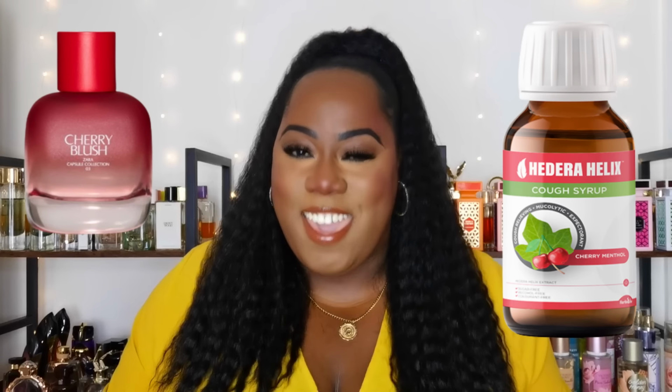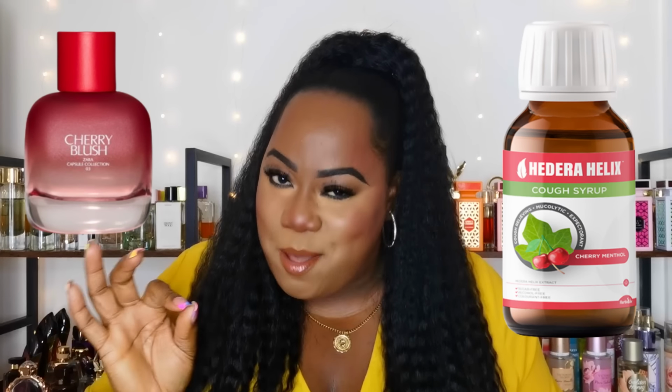So my lovelies, I'm gonna kick things off with Cherry Blush. The opening for this fragrance, yeah, it's a burst of juicy red fruits. There's a sweetness coming from the ripe raspberries, there's a tart freshness coming from the strawberries, and there's a tangy allure coming from the red currants. All those notes combined provide this freshness in the fragrance, and for the cherry note, I'm not gonna lie, in here, it's giving me slightly medicinal. Yeah, the cherry in here, slightly medicinal.